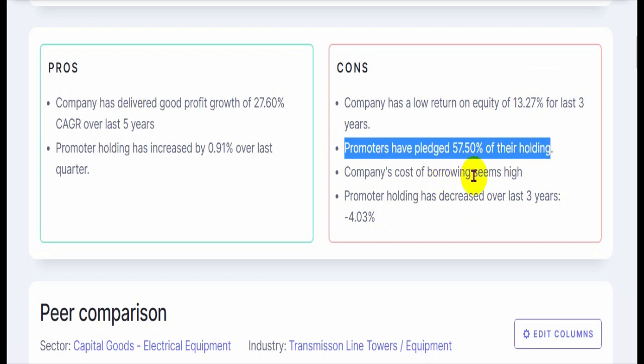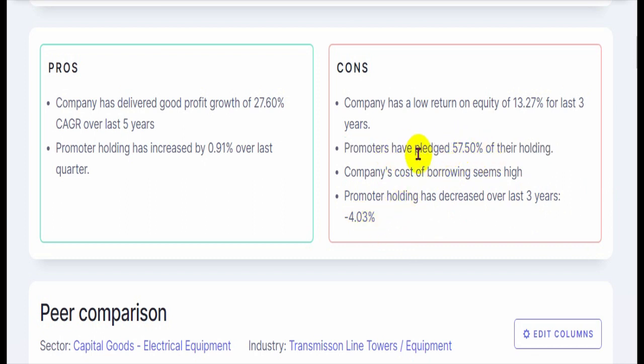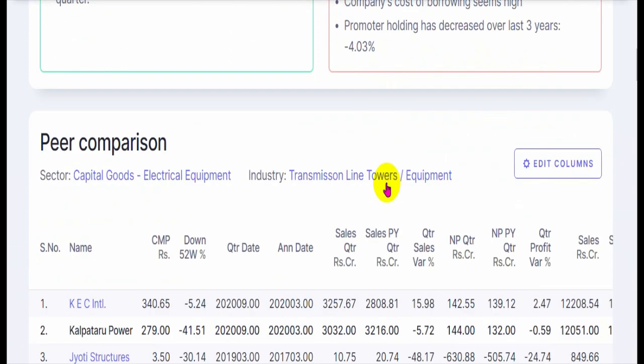This is one of the major problems. Promoters have pledged 57.5% of their holding. This becomes quite risky. If the promoters don't clear their pledge or repay the banks, the banks would generally sell off these shares in the open market to recover their dues, and that would create a huge fall in the price of these shares. The company's cost of borrowing seems high. Promoter holding has decreased over the last 3 years by 4.3%. So this needs to be kept in mind, as to why the promoters have pledged, and since how long they have pledged 57% of their holding.